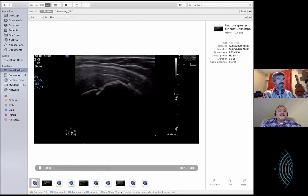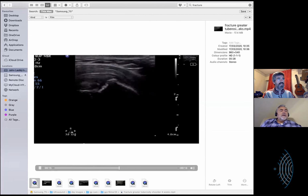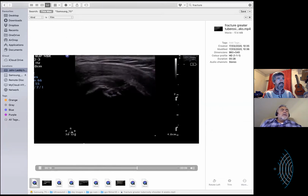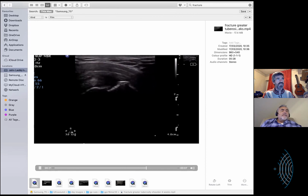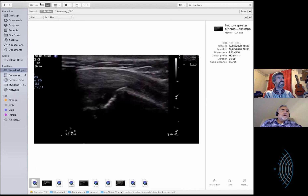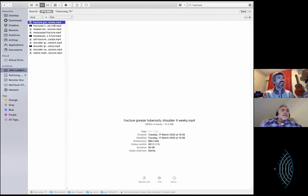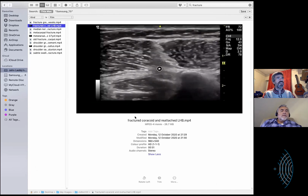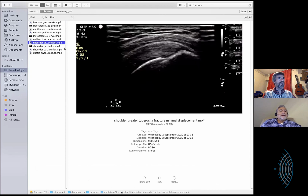But that was next to the groove of the long head. That I think is a fracture there in the tuberosity. It's not a great example. These are just straight off a search of the hard drive. Let's see what else I've got. Fractured coracoid. Now that was an interesting one. Shoulder, greater tuberosity fracture, minimal displacement.